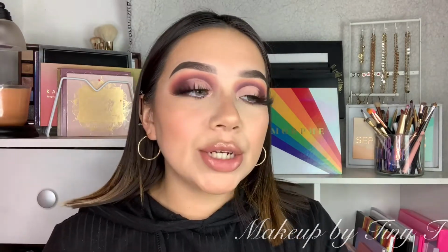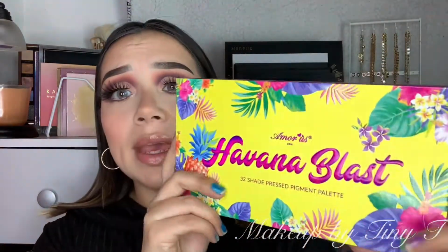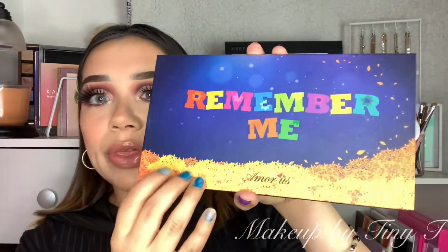But anyways, today's look, we are actually going to be using this palette. It is the Havana Blast, and it is a 32 shade press pigment palette from Amor. As you guys know, I have a video of Amor using the Remember Me palette. This is from the Coco Disney Channel movie. If you guys haven't seen it, this is what this one is.